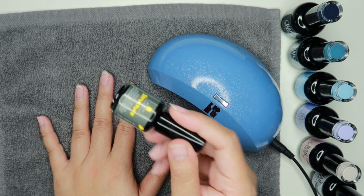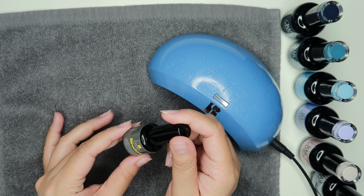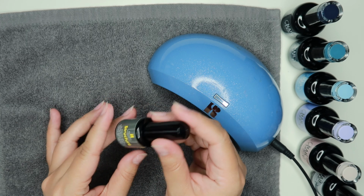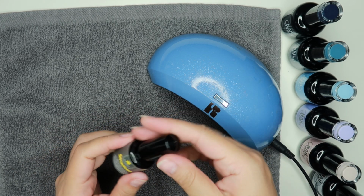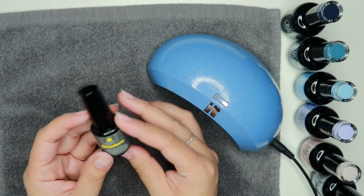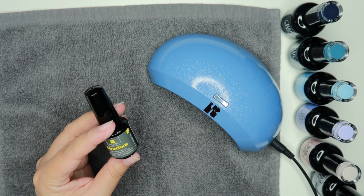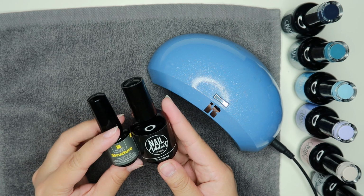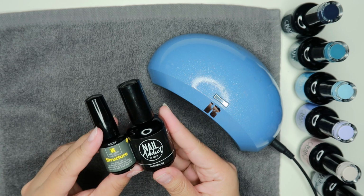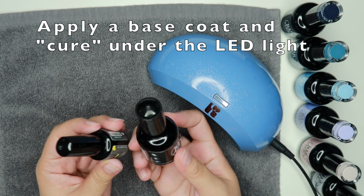Okay, the next thing we're going to do is do our base coat. Again, I'm going to use the Red Carpet Structure, and this is a really great base coat. I've used it for a while. The only thing is I do run through this pretty fast because it's such a small bottle. So if I enjoy all of these colors and the Nail Addict top coat, I'm definitely going to pick up the Nail Addict base, because look how much bigger it is. It is literally probably like 3 times bigger.